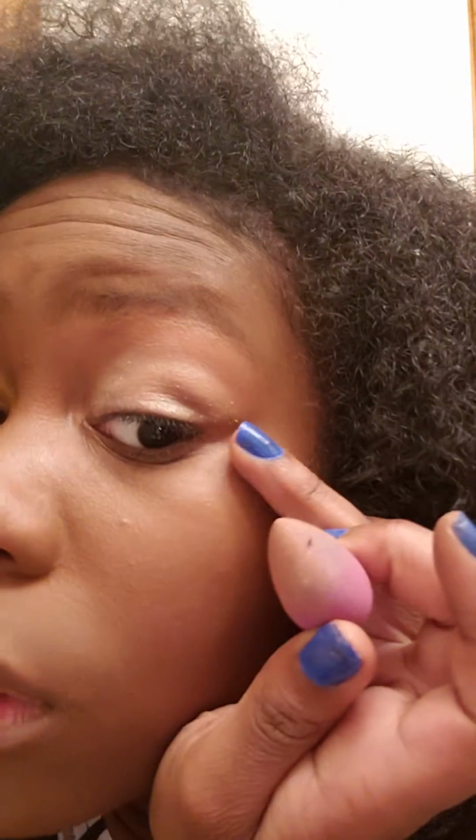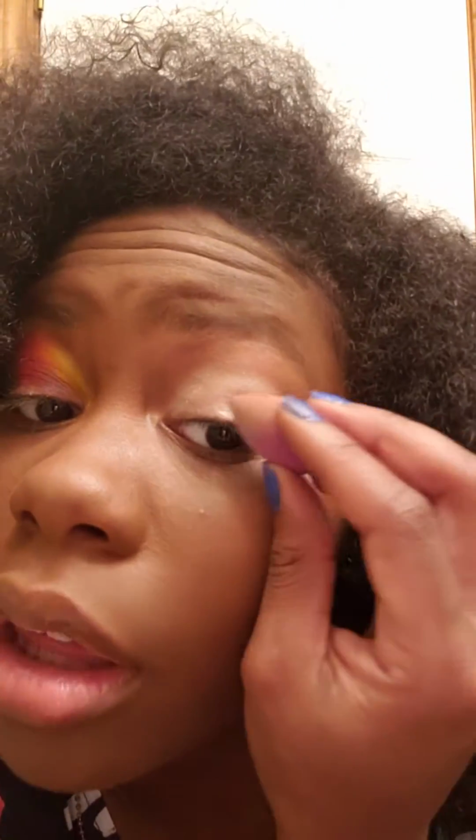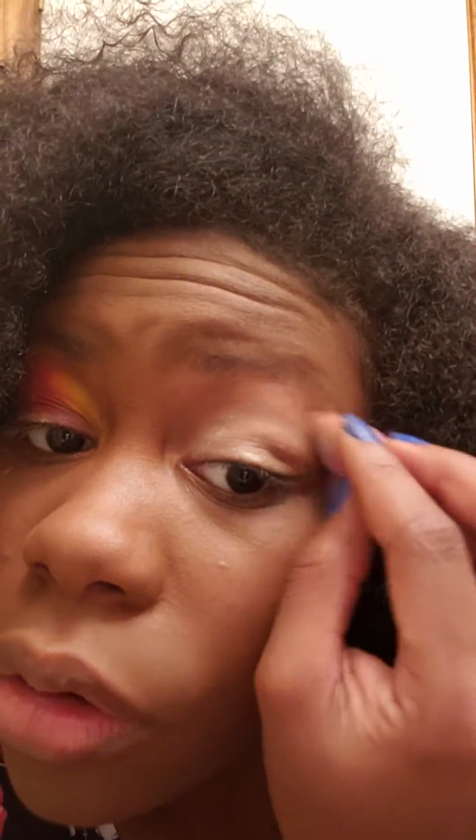Okay, as I'm putting this on, I see the little granules coming out, and it's really bugging me. I don't know what to do with them. I'm just gonna leave them on because maybe they're there for a reason. So I'm just gonna blend these up to the brow because I really like it when it goes all the way up to the brow. I feel like it's very dramatic.